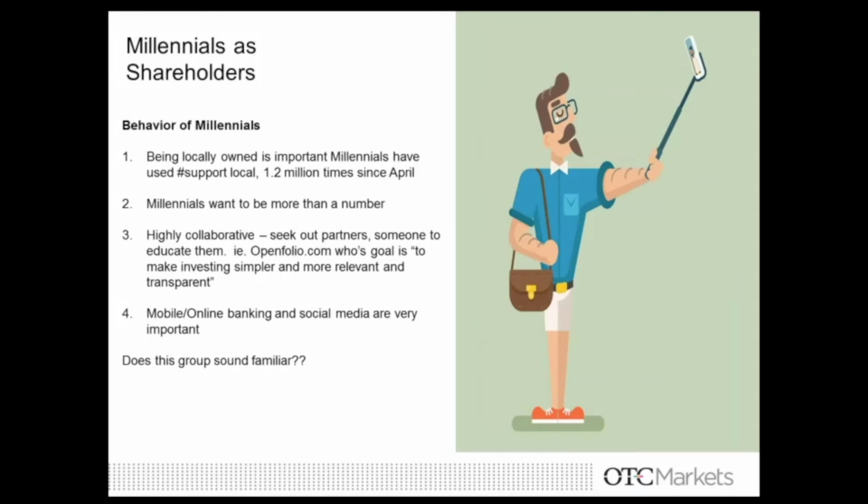I became a little encouraged because they are big supporters of local ownership. And your millennial might be the millennial who lives in your town, or it could be the millennial who used to live in your town and now lives in Chicago but still wants to bank with your bank. And being locally owned is very important for those guys. They want to be more than a number. They want education. They do want face-to-face, if it's on their terms.